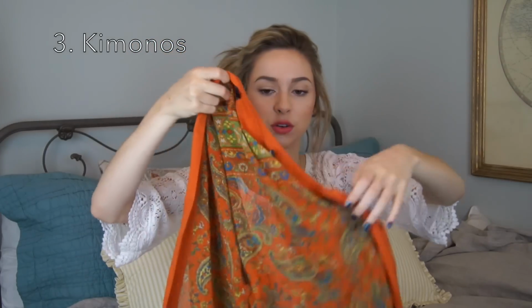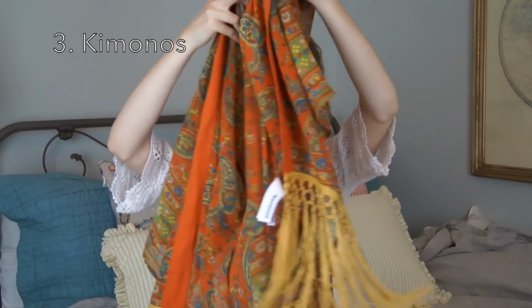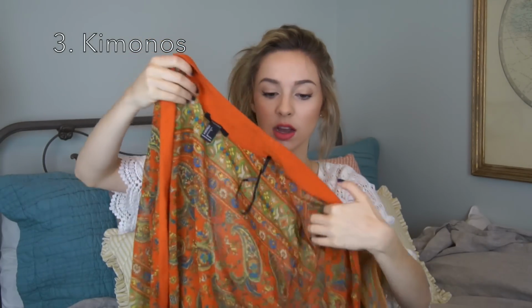This one is from Forever 21. It has fringe at the bottom. As you can see, I've worn it in my last video. And these are just amazing to put together an outfit. You throw a kimono over your outfit and it literally takes it from 0 to like 100 real quick.